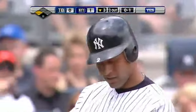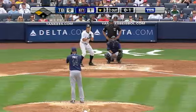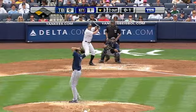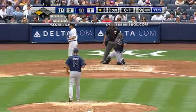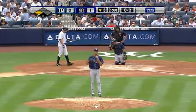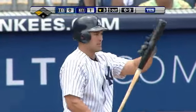Stolen base, E2. Jeter's 11th stolen base. He had 11 all of last year. His legs must feel unbelievably fresh today. He had Thursday off, and then yesterday was a rain out. Damon fouls one out. Now with two outs and runners in scoring position off Price in his young career, opponents are 0 for 9.